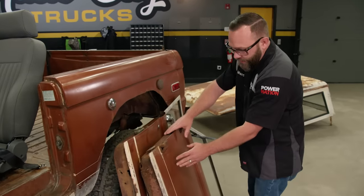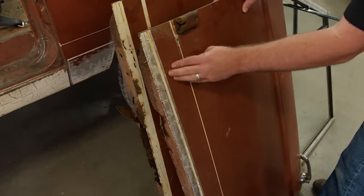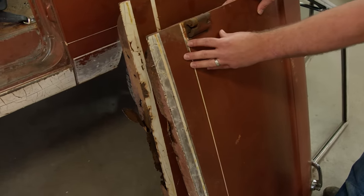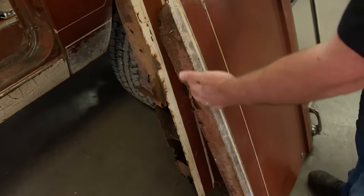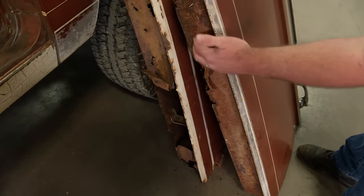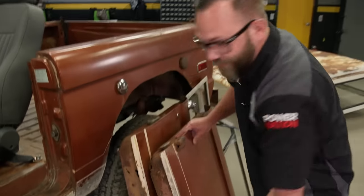Moving on to the doors here, original paint again, and normally there'd be a rust pocket right here on the lower front of the door. None there, which I'm very surprised by, but the door frames themselves are just rusted out completely, and I think this rust, again, is from the outside in, and the passenger door, it's even worse.